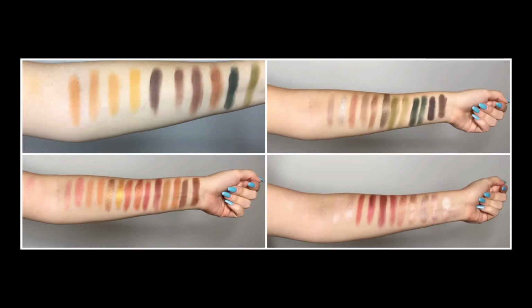Okay, so that is it for this video, guys. I really hope that this helped you out in your buying decision. I know that that meme went around with all of the shadows circled with a line to them. I will say that the only two shades that I felt like were almost the exact same were the two greens that are in the Vault collection.